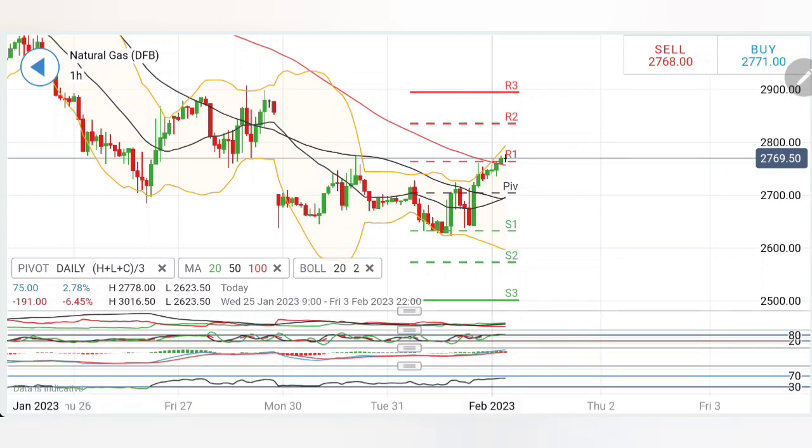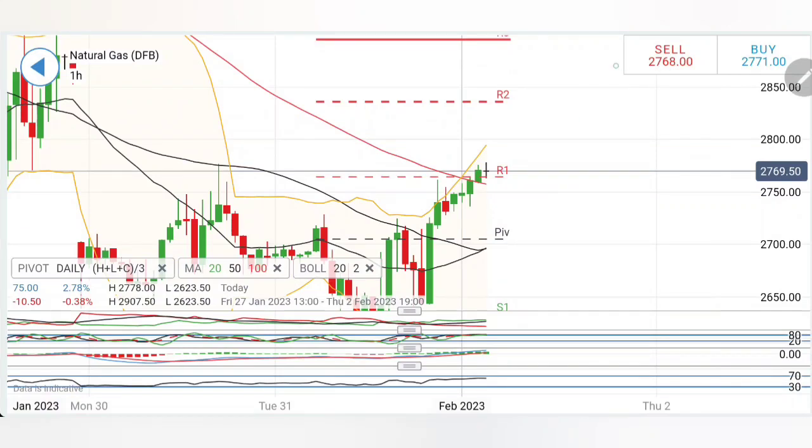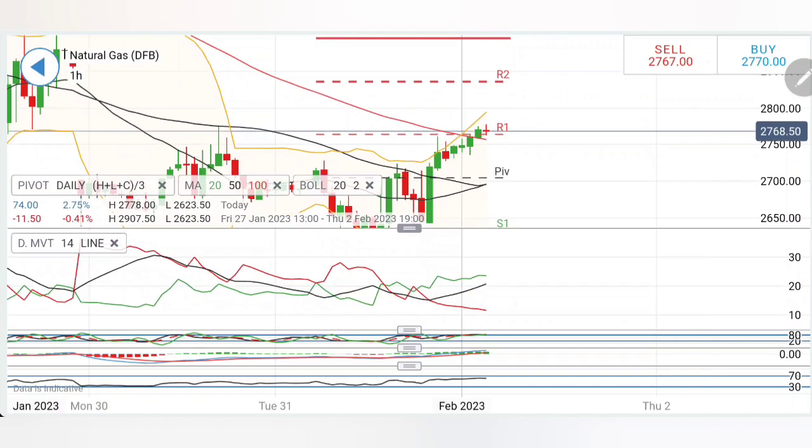So you can buy about 2. See, 2.8 also is a little far away right now. So what I can suggest here is you can buy here at 2.78 levels. Yes, 2.78 you can buy, and then expect 2.8, 2.85 levels to get achieved, and beyond that certainly more bullishness will be seen.